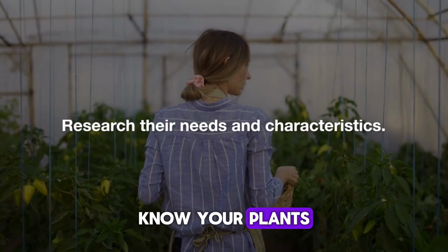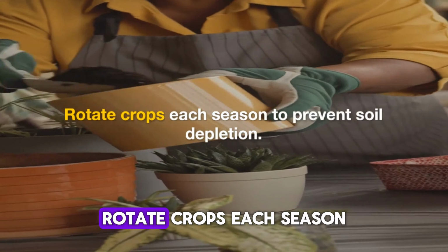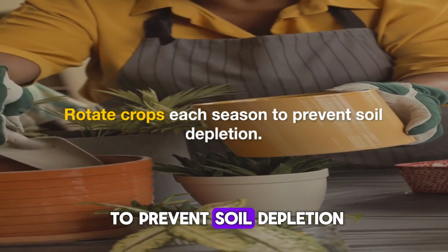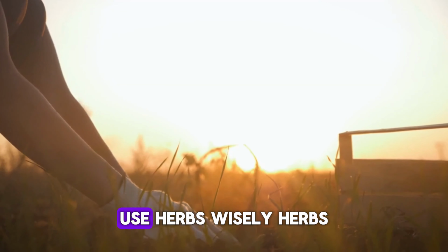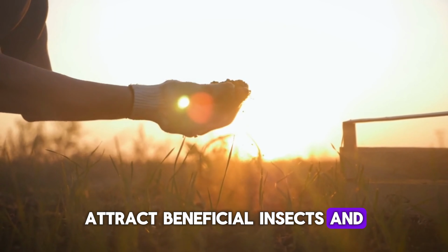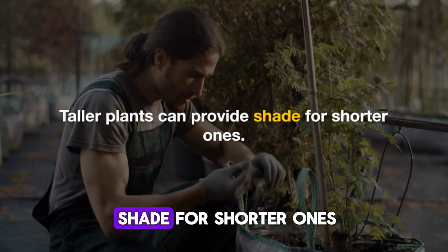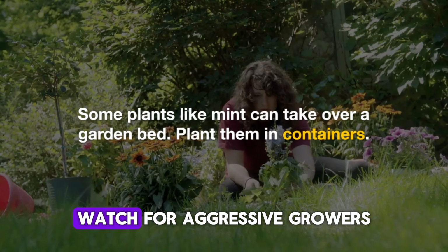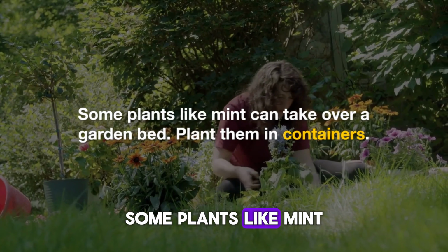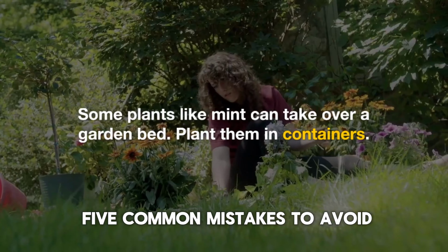Know your plants, research their needs and characteristics. Rotate crops. Rotate crops each season to prevent soil depletion. Use herbs wisely. Herbs like basil and dill attract beneficial insects and deter pests. Consider plant height. Taller plants can provide shade for shorter ones. Watch for aggressive growers. Some plants, like mint, can take over a garden bed. Plant them in containers.